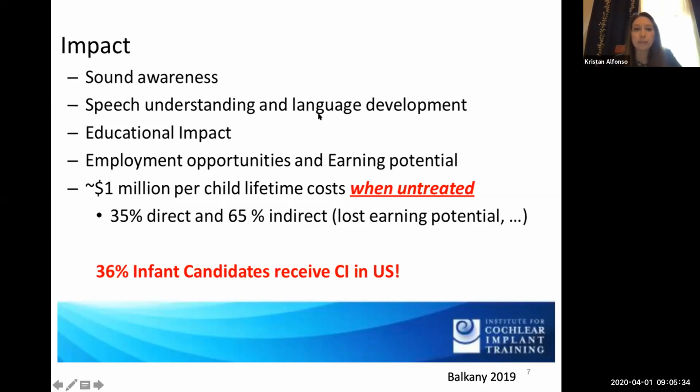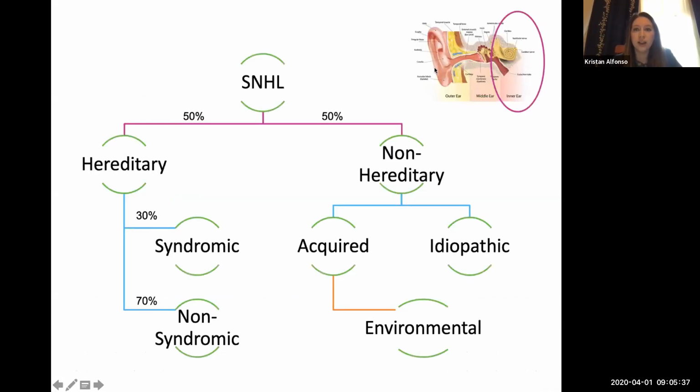So in terms of the etiology of pediatric sensorineural hearing loss, about half is hereditary and half non-hereditary. For those that are not hereditary, we divide it into acquired and idiopathic. For acquired, these could be environmental causes, so like our TORCH infections, ototoxic medications, other risk factors that come along during gestation or the perinatal period, the most common of which would be CMV. So that accounts for about 25% of infant-related hearing loss. In terms of hereditary, about 1/3 is related to syndromes like Waardenburg, Pendred, things like that. 70% are non-syndromic, which we are thinking about your connexin 26 mutations.